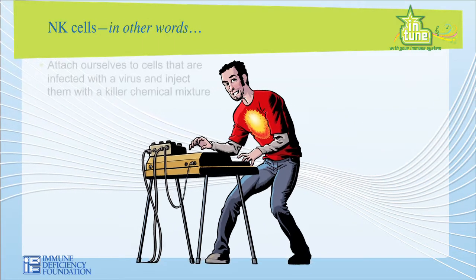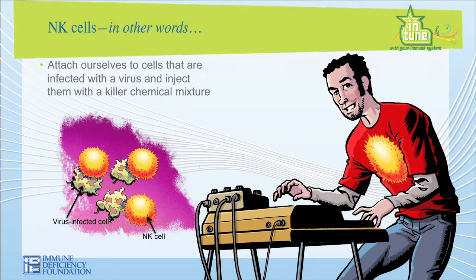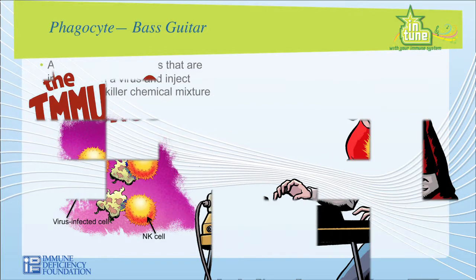NK cells attach to cells that are infected with the virus and inject them with a killer chemical mixture. Some people believe we even help prevent cancer. Our virus-killing keyboardist plays all the right chords to blow out those viruses.